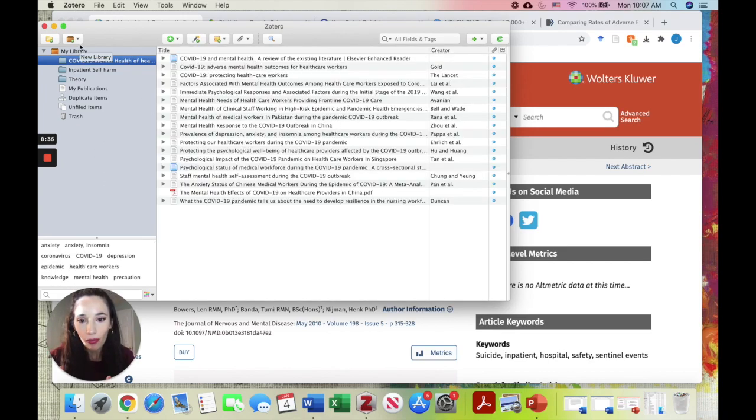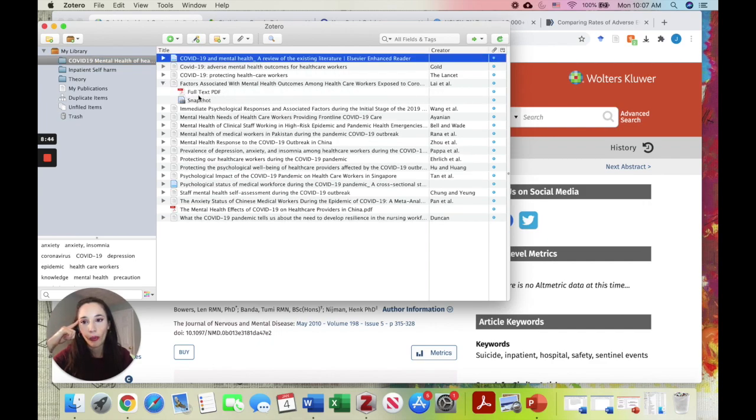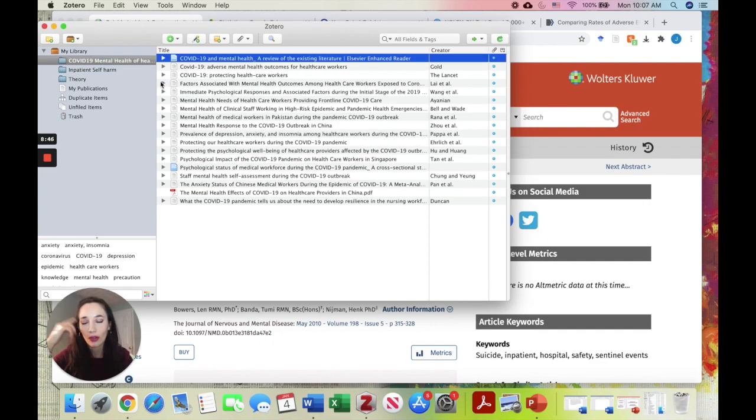So what Zotero does is it houses the articles that you use pretty much, right? And then I can go in here and I can open up the full PDF. I have access to it. It's like printing them out and sticking them on a shelf. So we can house all of them here. Another thing is you can use Zotero to pull the references into Microsoft Word. I don't do that because I'll show you what I do, but that's also an option too.